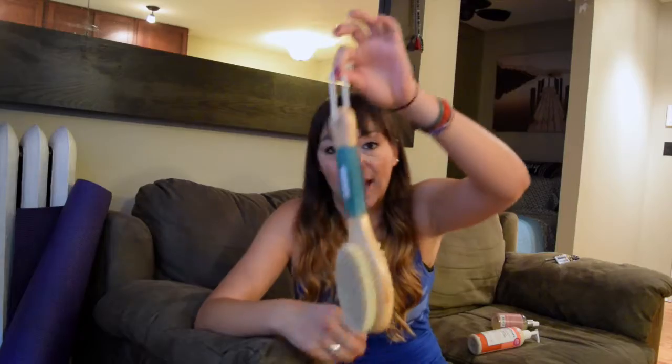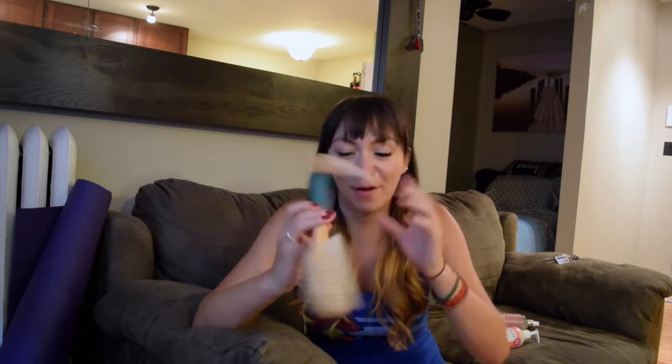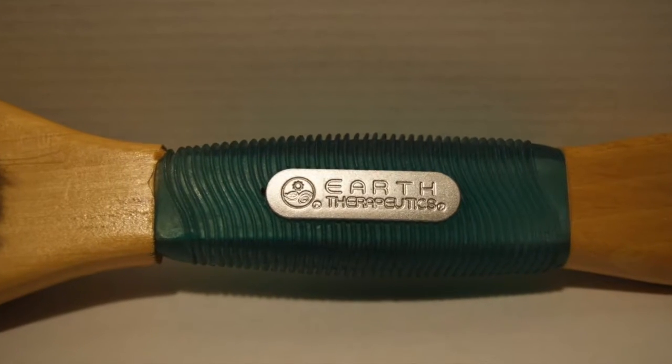I like that it has the longer handle, and that I can hang it up in a place where I can see it in the morning to remember to do it before I get into the shower. I'm really happy with the bristles. They're not too intense and not too non-intense either. If you are looking for a good dry brush, I recommend this one, the Earth Therapeutics.